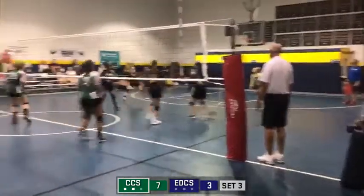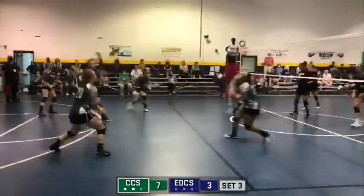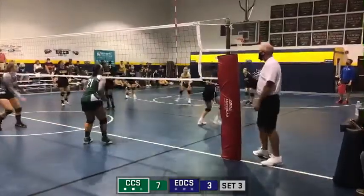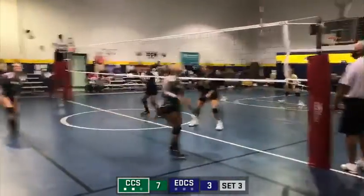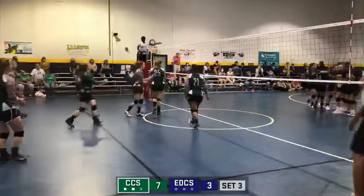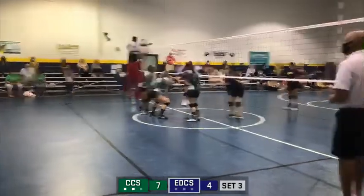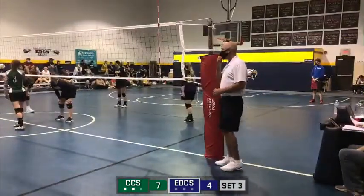Hits in the back row. Great job by East Dayton. Good job by Alicia. I know I don't say this often enough, but Alicia just has some great athleticism when it comes to being that libero position. Oh, I missed it right there by Isabel. As Calvary finds itself up by 3 here. East Dayton serving.